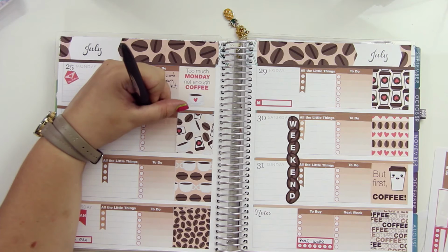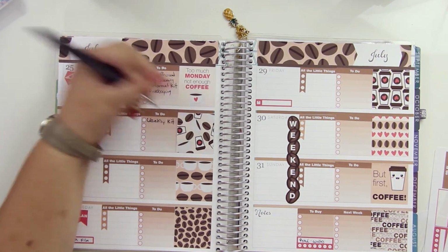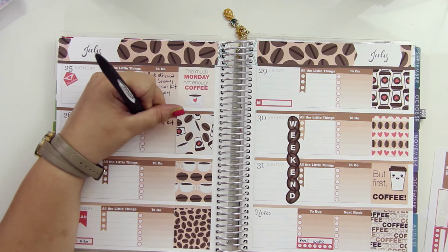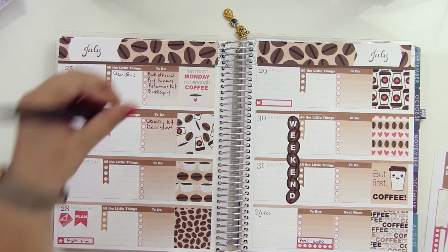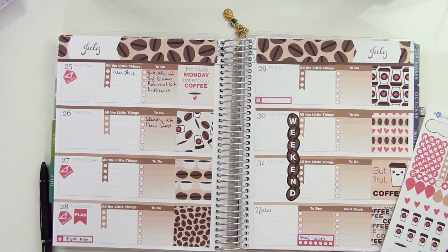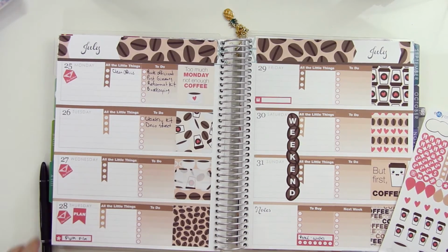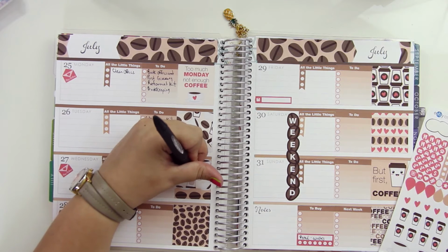Tuesday is a new weekly kit, ideally, but that might get ignored depending on what's going on. And then maybe if I can find a simple deco sheet to do, then I'm going to do that. By deco sheet, I mean any sheet that's not a kit, so not necessarily deco, but whatever. Wednesday, I have a meeting. I have to remember what time that is because I don't remember off the top of my head. I'm just going to put meeting up here.